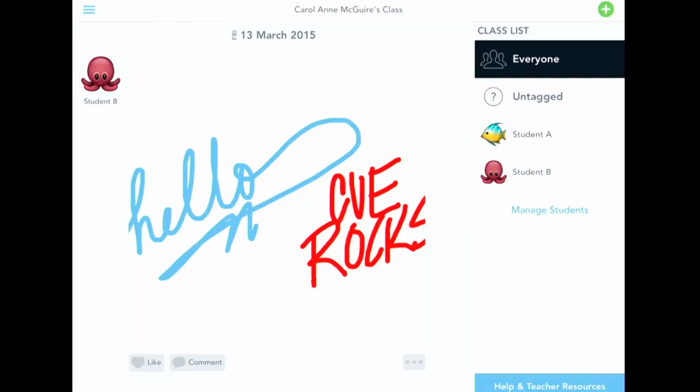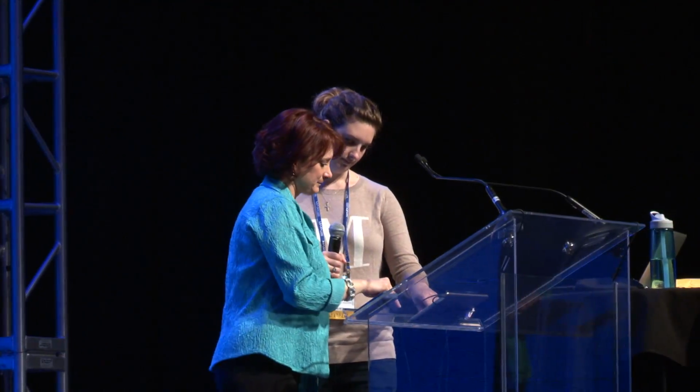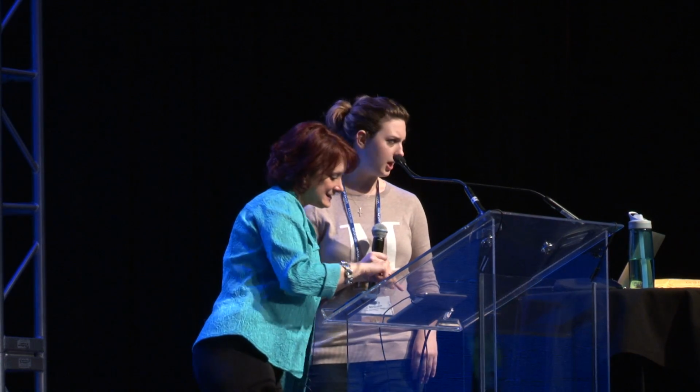So they are basically curating and organizing their work for you for the end of the year. So you have a process from beginning to end of the year. You can watch their progress and send it to the parents. That is Seesaw.